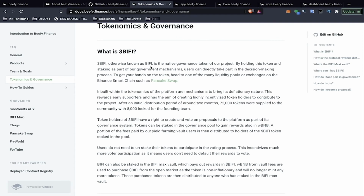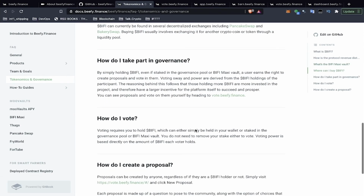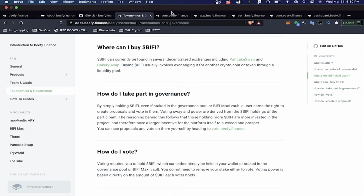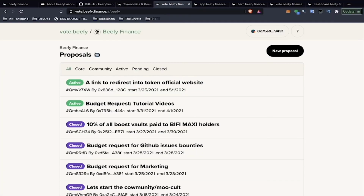Let's actually go to the governance tab and see if there's anything that has been voted on. And they talk about their governance here. Voting requires you to hold Beefy. Voting power is based directly on the amount of Beefy each voter holds. And even if you stake it, you can still vote on any proposal. Another thing is that proposals can be created by anyone, regardless if they're a Beefy holder or not, which is pretty cool.